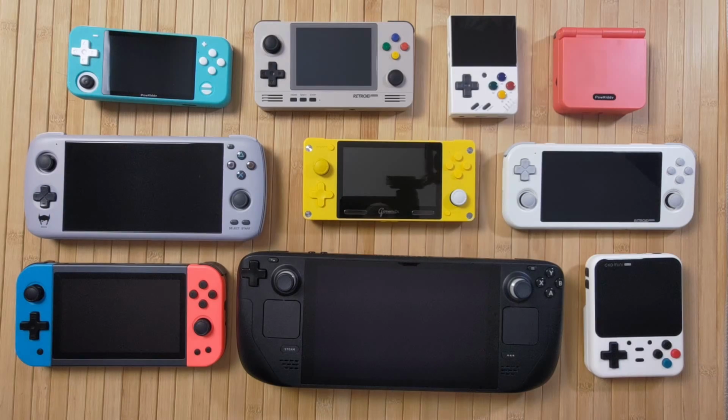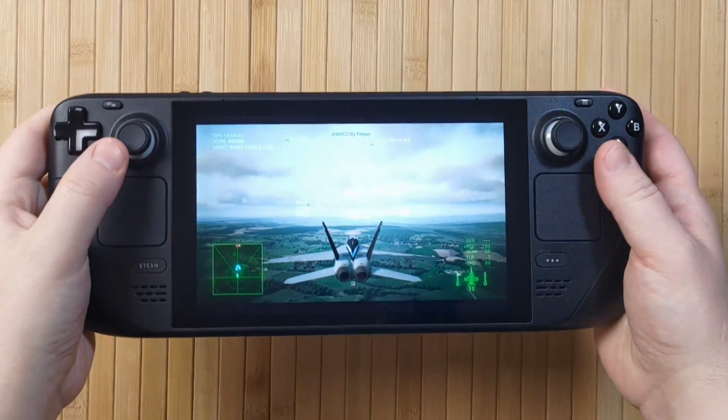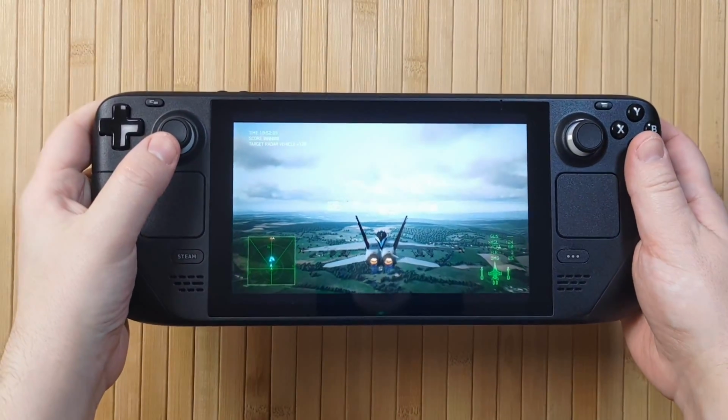Alright, so that's every handheld gaming device I got this year. Finally, it's time to give you my top 3 devices of the year. And I think these are going to be pretty by the numbers, you can probably guess what they are. Number 3, the Steam Deck. It cannot be said, the Steam Deck is just unbelievable.